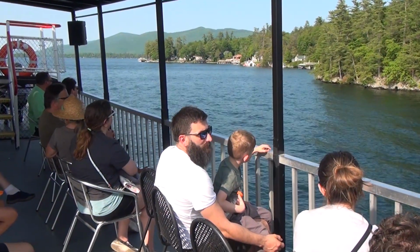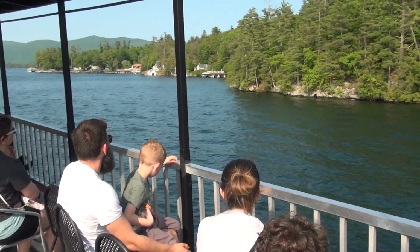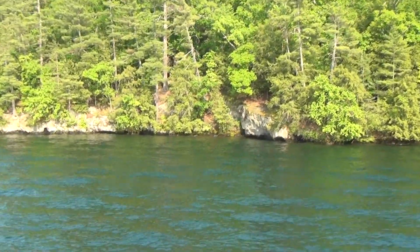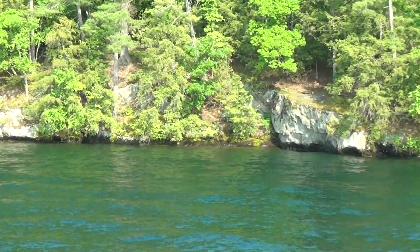Unique, you see the trees, they literally grow out of the rocks. Now, Lake George is a glacier lake, and when the glacier receded, it did cut large swaths right through the rock. Right off those ledges, 100 feet straight down, and I mean straight.